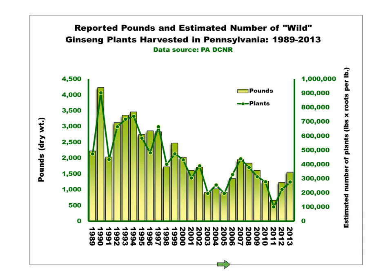Because it is CITES listed, we have a good sense of how much of this is reported. It's not always reported, but we have data on how much is exported on an annual basis. This is from Pennsylvania, but every state has this kind of data. In general, the trend is downwards. In general, we have a lot of plants being harvested.